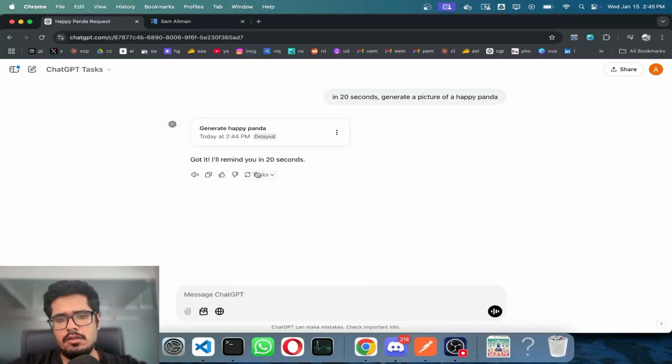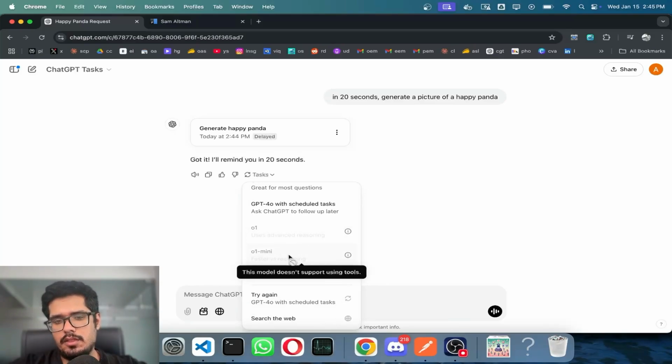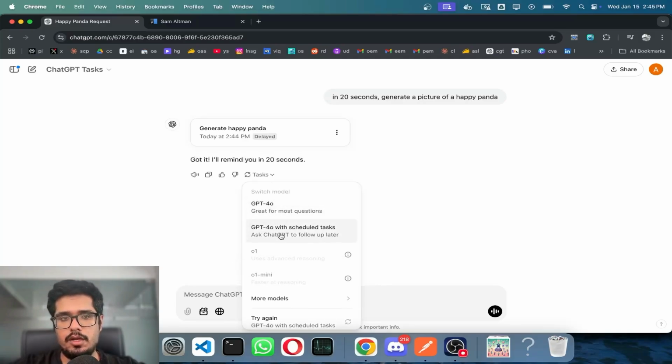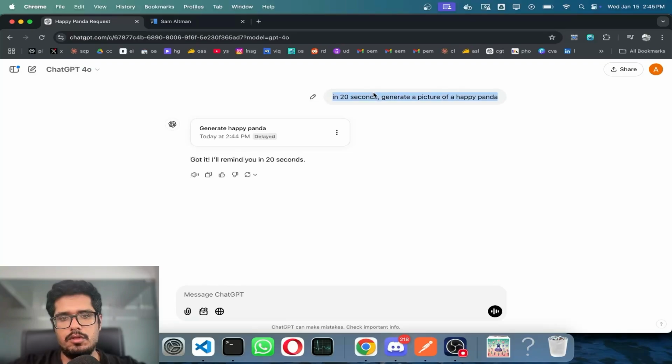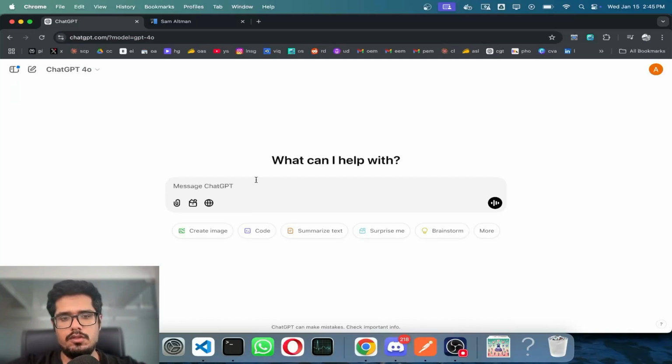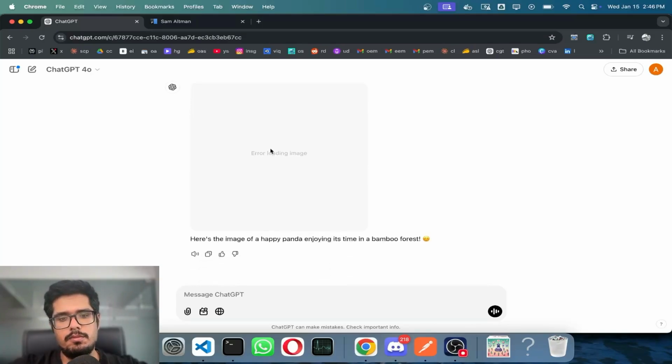Now, if you click on the tasks model here, you can find more models that are available. I'm wondering, if I'm using this model, can I change to the task model? Maybe I can. So I think I need to be on GPT-4o. Or you know what, I'm going to start a new chat with GPT-4 selected, and I'm going to say generate an image of a happy panda, right? So it appears the image generation is happening now, and after this, I'm going to put in another prompt, which will tell it to do this on a daily basis. Yep, it failed as well.